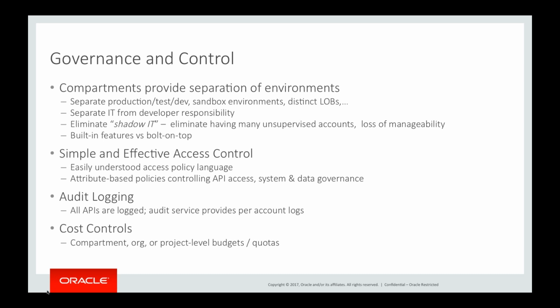So it kind of sounds like compartments are close to tenants almost under the VMware world.